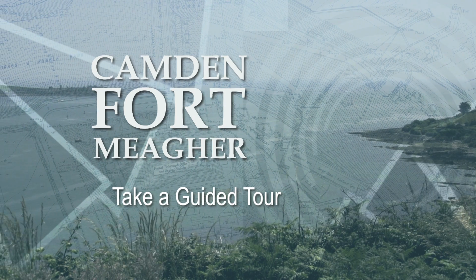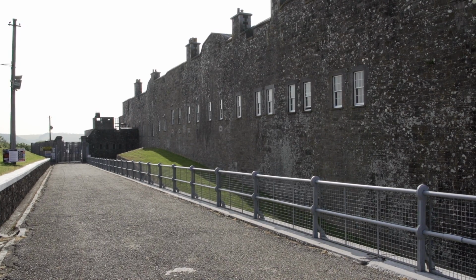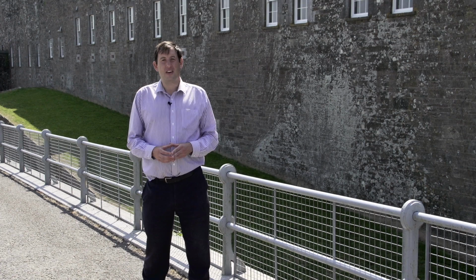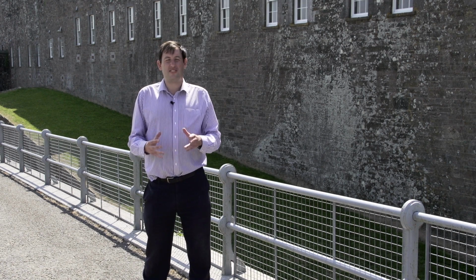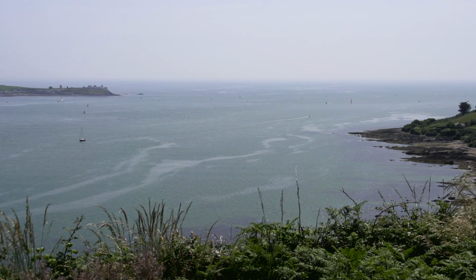Welcome to Camden Fort Meagher, Crosshaven, Cork Harbour. This magnificent fort is internationally recognised as being one of the finest remaining examples of a classical coastal artillery fort in the world. It combines a rich British and Irish military history with stunning views of Cork Harbour, creating a truly unique visitor experience.